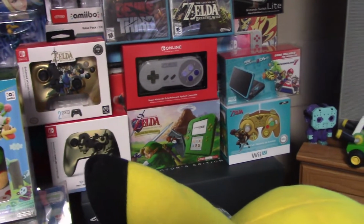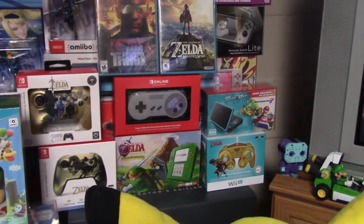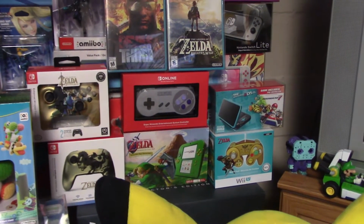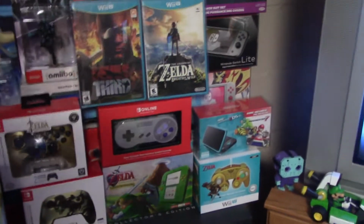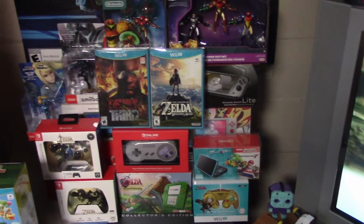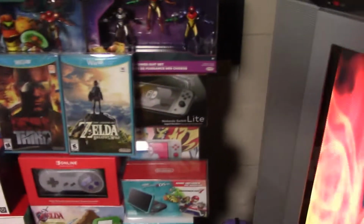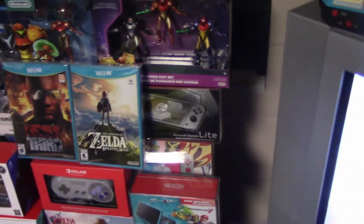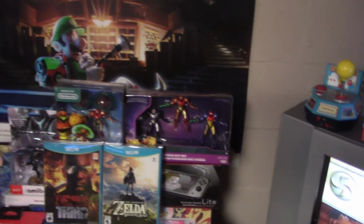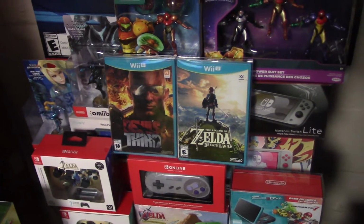And back here stacked up, as you can see, I've got just a bunch of different stuff. The Cheese Wedge version of the 2DS, the Zelda Ocarina of Time 3D version of that, something I wanted for a while. And I got some Zelda controllers for Switch and the Wii U, Super Nintendo Online for the Switch Online service. And hidden back there, I got two Switch lights. I have both of the Pokemon Switch lights back there, and just some random Metroid stuff, a couple Wii U games, Devil's Third and The Legend of Zelda Breath of the Wild.